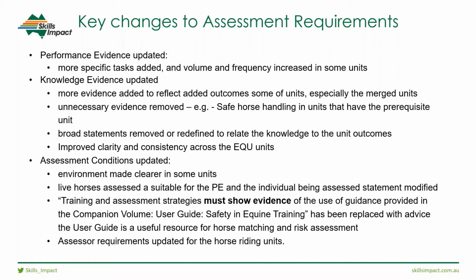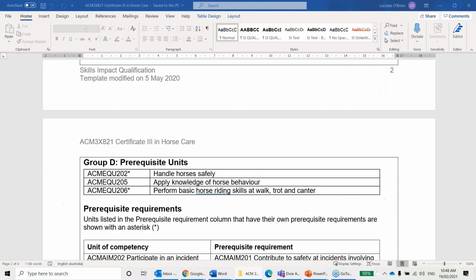There's a user guide with some useful resources. They're there if you want to use them for your risk assessments. And we've also strengthened or clarified the horse riding unit, horse matching, and also the assessor requirements. So that's kind of the general sweep. We might look at a few units now, probably starting with handle horses.